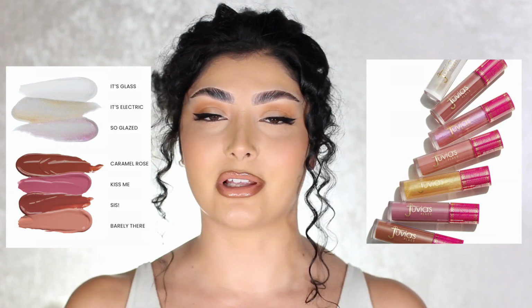Next we have the glosses. So there are 2 categories for the glosses. We have the glass glosses and then we have the lip reflect glosses. Now what is the difference? So in the glass glosses we have 3 different shades. We have a clear gloss, we have a clear with a gold shimmer, and then we have a clear with a pink shimmer. I'm going to take you guys through all of the shades in a minute, so don't worry. And then in the lip reflect glosses, they are a cream colored formula, super smooth, no shimmers inside, but they are colored glosses with different undertones, and I'm going to take you guys through all of the shades right now.